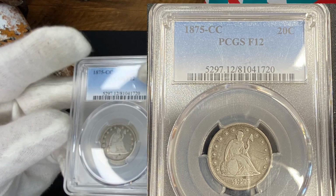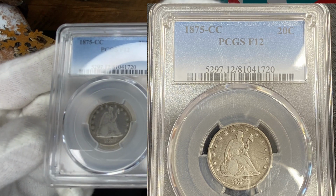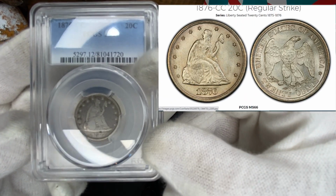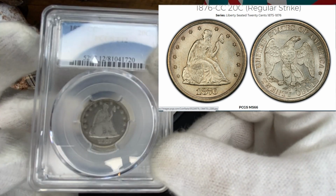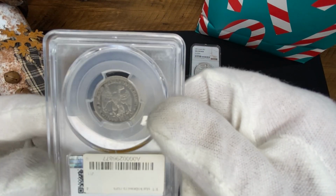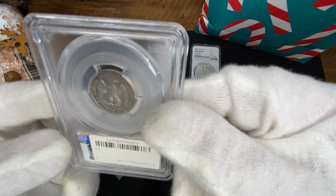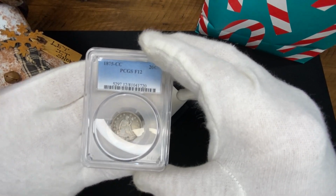But as you know, the Carson City 20-cent pieces were made for 2 years, 1875. They made a few in 1876. Most of them got melted. They are impossible to find and unaffordable if you do. But these are very nice pieces. These are rare coins. Like I said, basically made 1 year that you can still find. Just an awesome coin. I've been looking for one of these for a while.